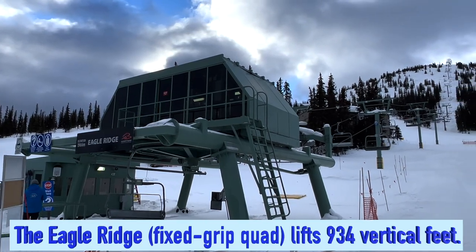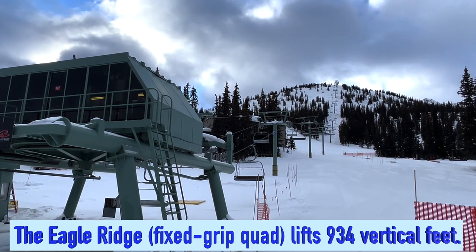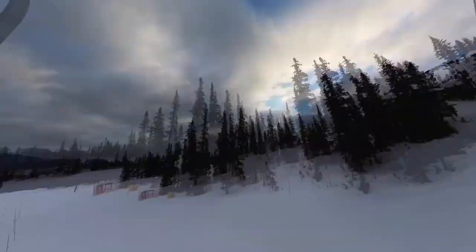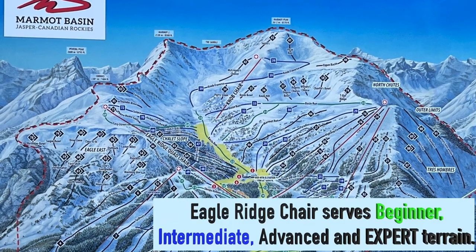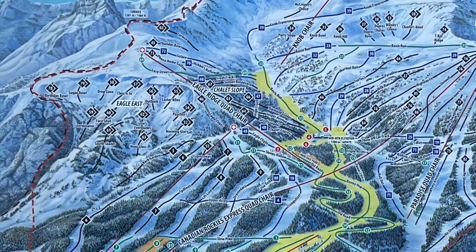The Eagle Ridge lift is a fixed grip quad that rises 934 vertical feet. Eagle Ridge chair serves beginner, intermediate, advanced, and expert terrain.